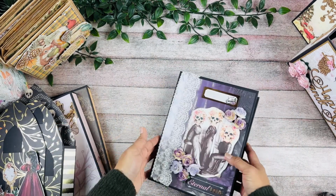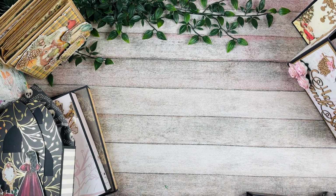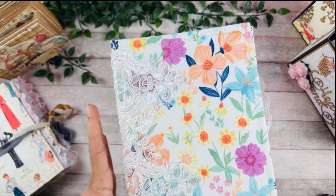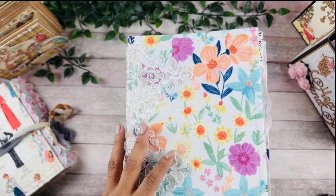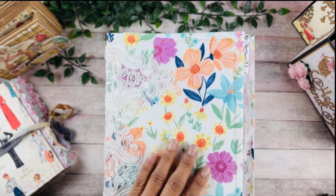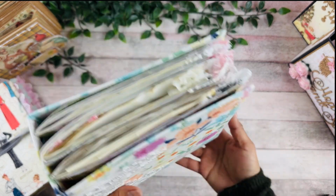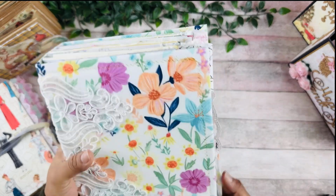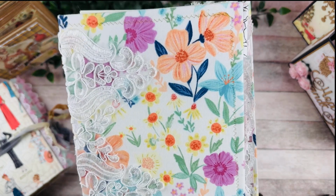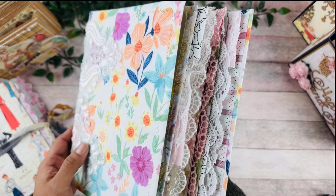So those are gonna be all the folios, and then let me now show you the journal. Okay, so this is the first journal. It's like a praying journal. You can also use it as a beautiful Christmas journal. But so we have this really pretty fabric. We have some lace here on the spine. It has 3 signature pages, and I use gold thread to stitch all around. And as you can see, I use all kinds of beautiful laces here as well.